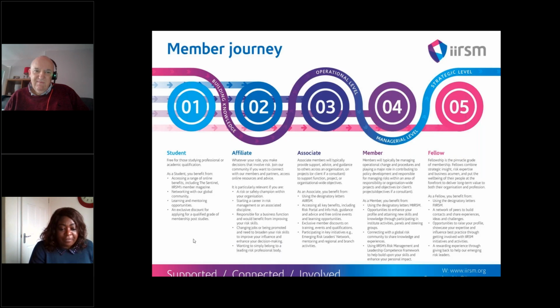So we have 5 different levels of membership, from student membership, which is free to anyone studying a risk-related subject, through to fellowship, which is our highest and most prestigious membership level. Fellowship is a strategic level membership. At fellow level, you combine strategic insight, risk expertise, business acumen, and put the well-being of your people at the forefront to drive both individual and organisational performance.